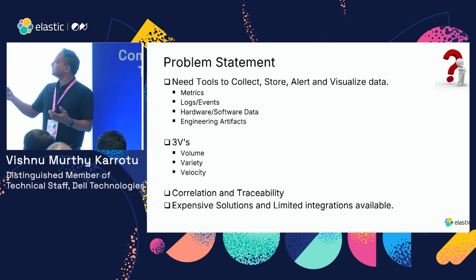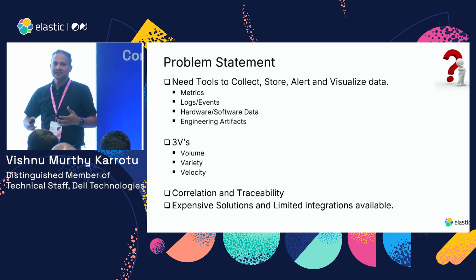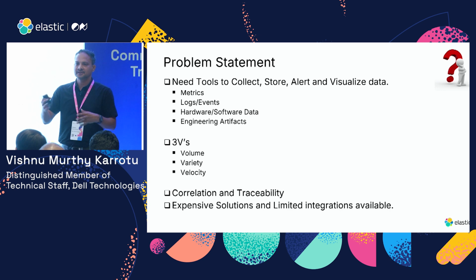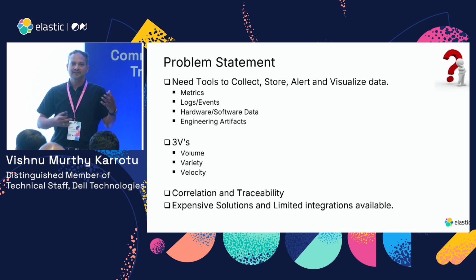And that's why, if you look at the data we have, if you take any traditional system, you will be looking at the metrics, like all your performance metrics, memory and CPU utilization when you're testing, and then you have logs and all that stuff.